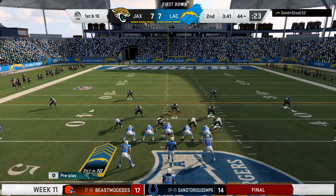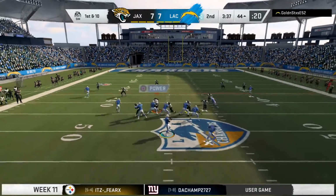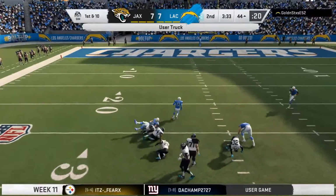Yeah, it was an easy pickup because they handed it to him. That was way too easy. Just looked like absolute confusion defensively. Not sure why they were in that set. Yeah, I'd say you try to have a few men in the box there.